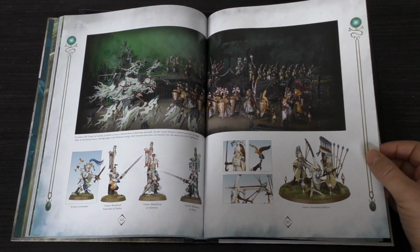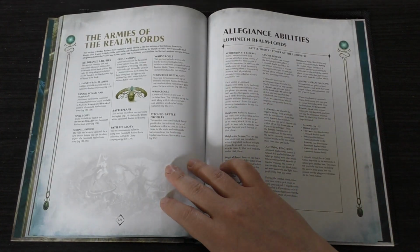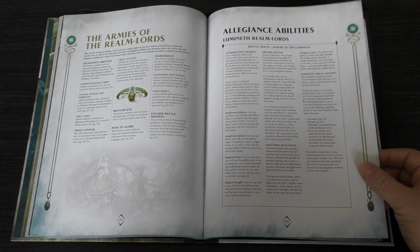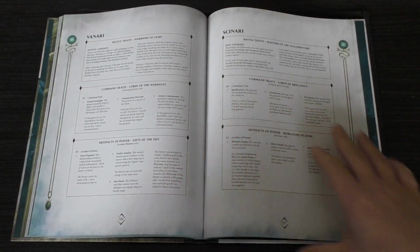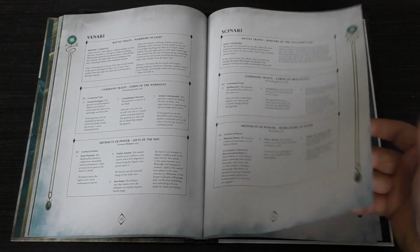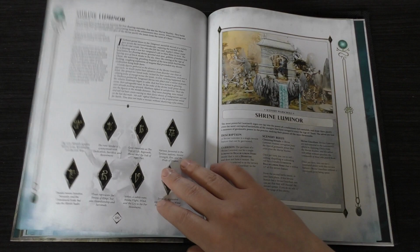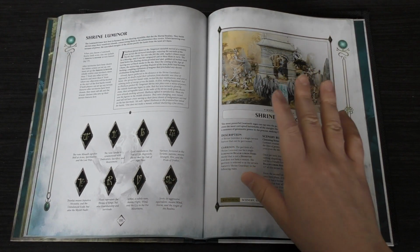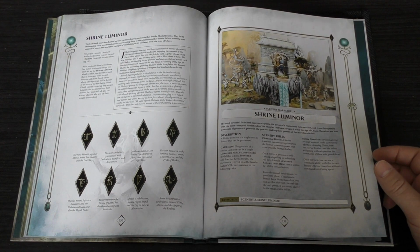And then here are some of the new models as well. The armies of the Realm Lords. You've got Allegiance abilities, Luminesce Realm Lords, Venari, Sinari, Hurricane, and Spell Laws. You don't have Teclis' spells, he's not in this book. It's odd that Teclis isn't in his own book.